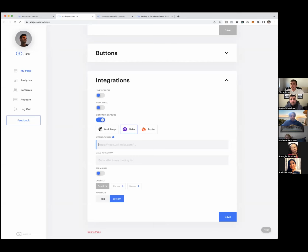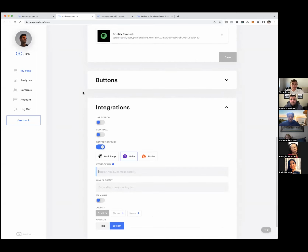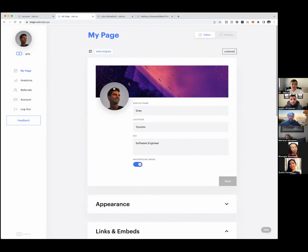Yeah, let's see. Where do you add contact tab? Oh, okay, cool. So this is something that I'll show you.